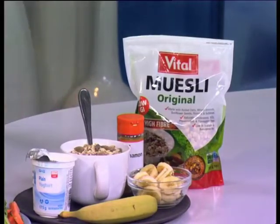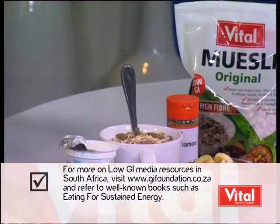And here we actually have number 3, or maybe one of my favourites as well, Vital Original Muesli. It's low GI, as the label indicates. So it's been tested and shown to have a low glycemic index. So it's suitable for diabetics. And even though there are raisins in here, it's definitely still a low GI food.